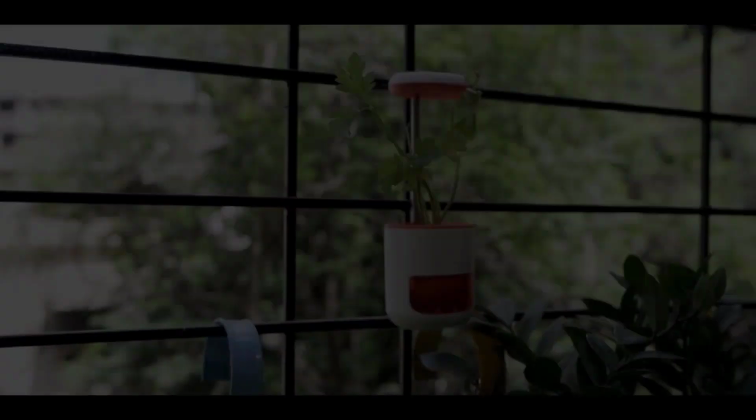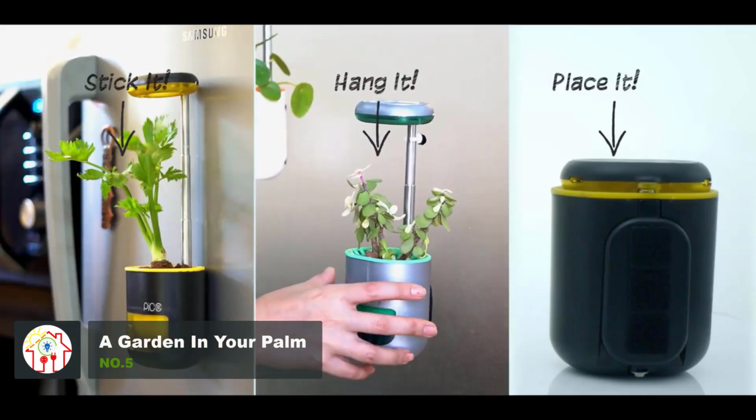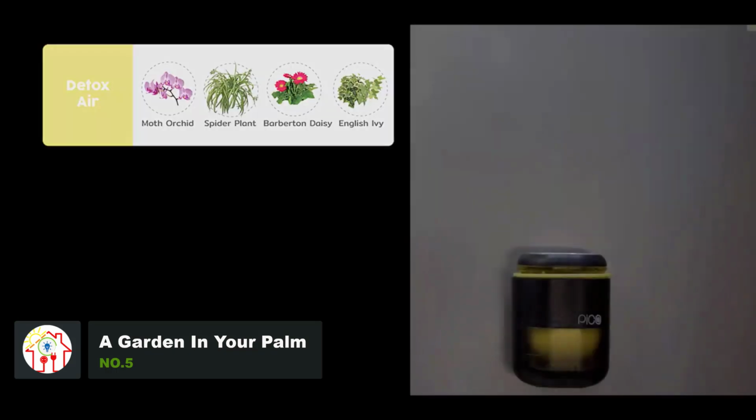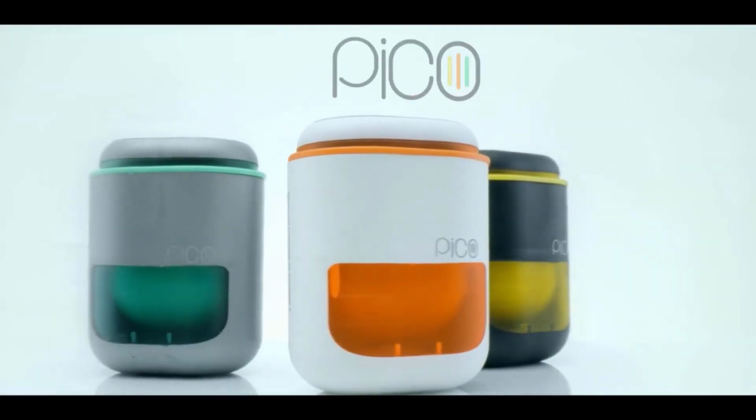Growing your own food can be a great way to not only save money, but also help the environment around you. But many of us either have no growing experience or simply don't have the space to grow all kinds of different crops. And that's where PICO steps in. PICO is a tiny farm that fits in your palm.